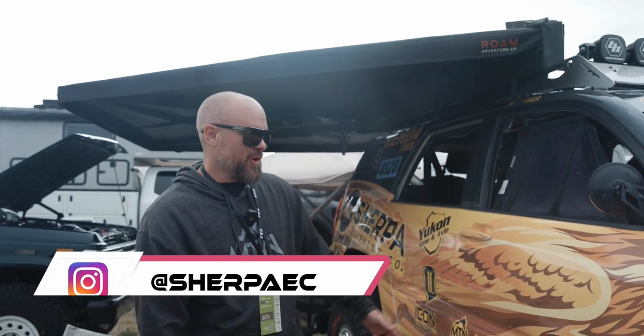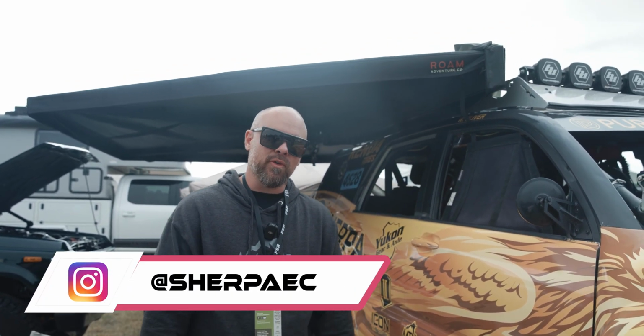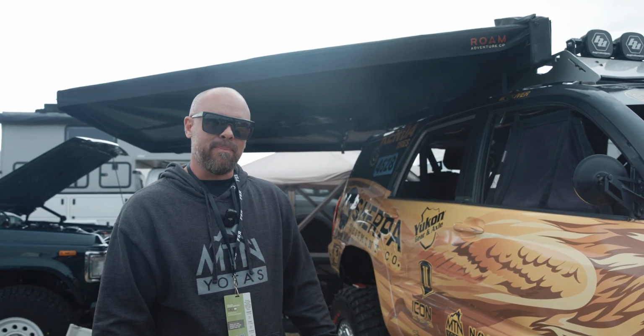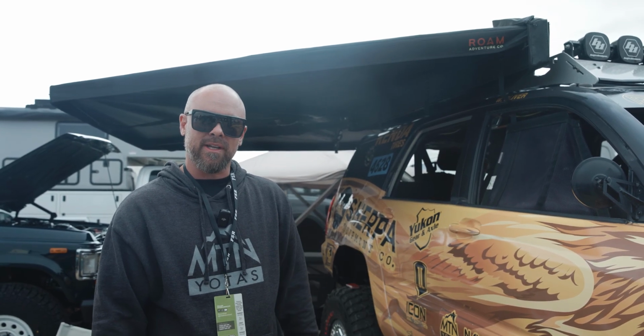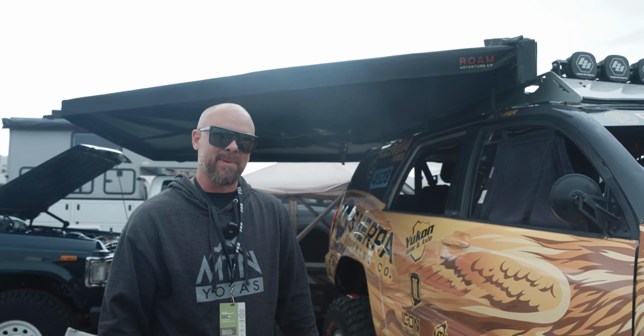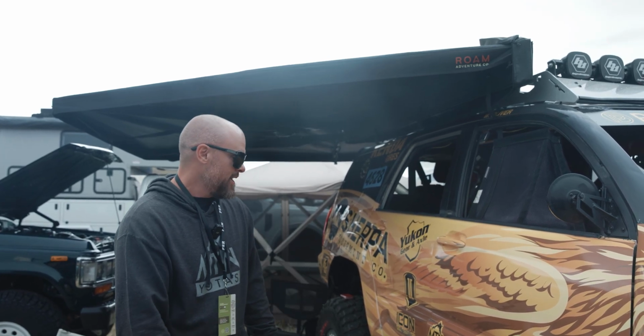All right, you've seen this before. It is Sherpa Motorsports Ultra 4 race truck. We run this at King of Hammers. Mountain Yota's crew is the pit crew. We also take care of the differential work, any re-gear stuff. They trust us to handle this, so you can trust us to handle your rig, especially as a daily driver, because they hammer this thing.